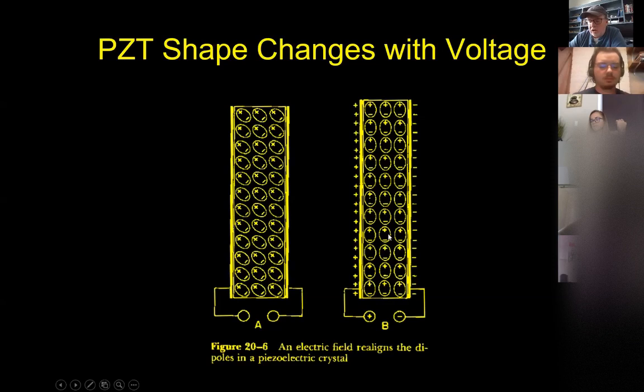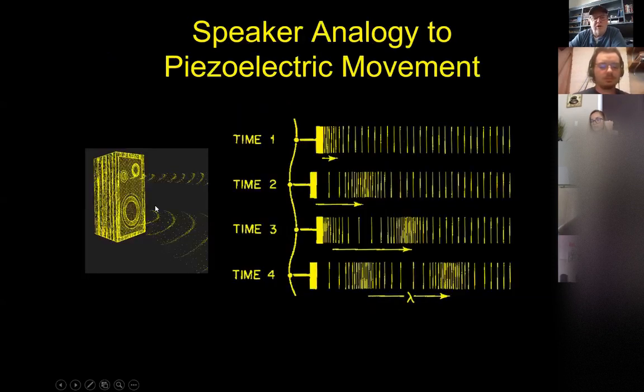And as it changes shape, it generates a sound wave in front of it, just like the speaker coming in and out. So if you pulse electricity through that lead zirconate titanate crystal and turn it on and off multiple times per second, it changes shape and moves in and out just like this speaker and generates a compressional wave in front of it. That makes sense, kind of?